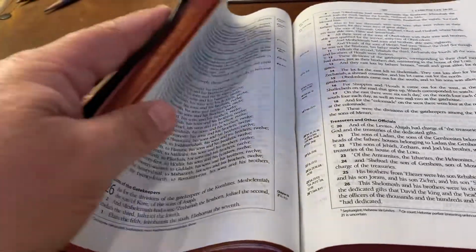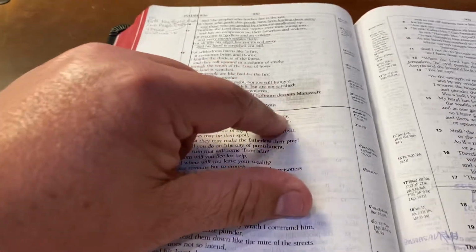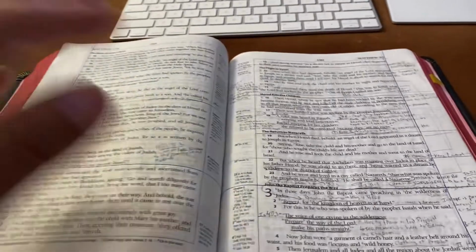All in all, since 2007, I've used it, I've beat it up, I've underlined, I've written. You can see where I've had to tape things just because I pressed down too hard, and that's just my own fault. But when you use a Bible every single day as a tool, this is what happens.